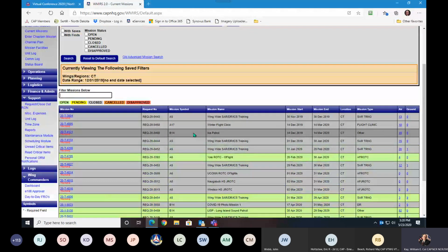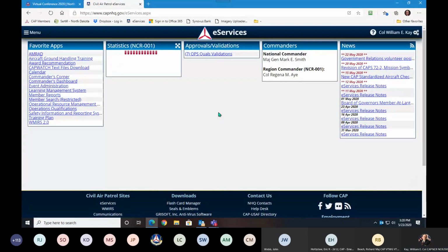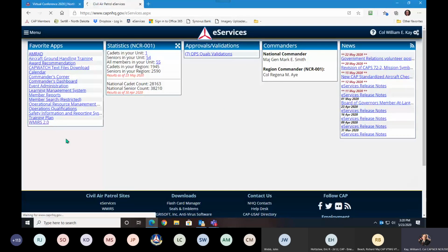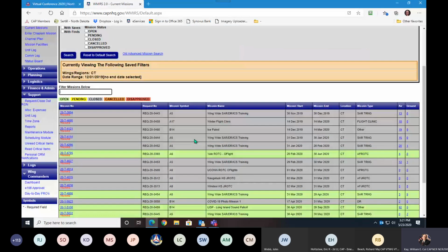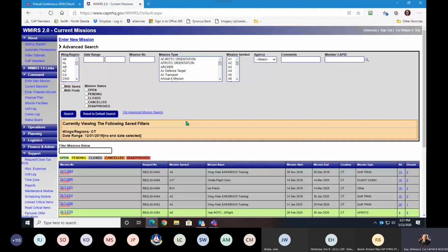And you can save it. If you go out of WMIRS, go back to eServices, and go back into WMIRS, that same filter is active. So if all you want to see is your wing, go to Advanced Search, click on your wing, put a date range. Remember, all of the annual missions start on 1 October. Click on that, do a search and leave it up, and all you will ever see is those missions for your wing.